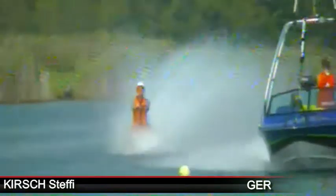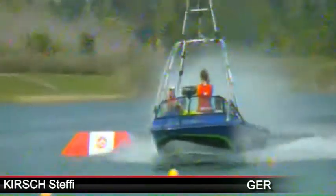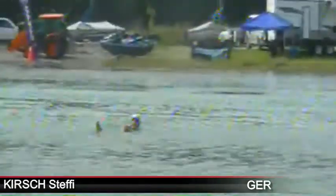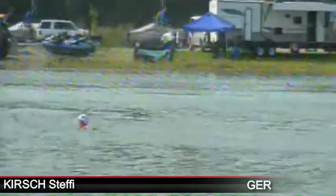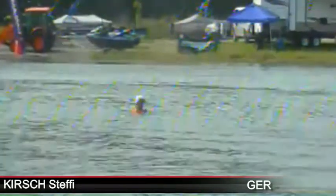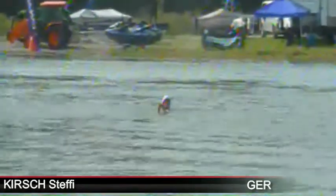Actually, the dynamic duo from Germany, Svenja Hempelmann, also a very accomplished jumper, didn't make the cut, but will be jumping in the seniors finals. Expect big things from the German ladies. They're very strong in this event. So a 10.5 from Steffi in the elimination round. We'll see what she's got in her first jump in the semifinals.